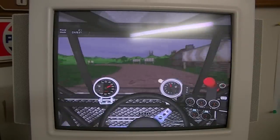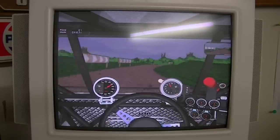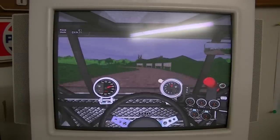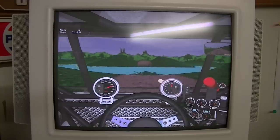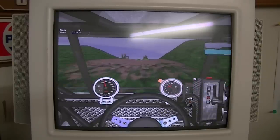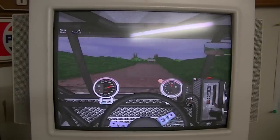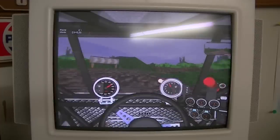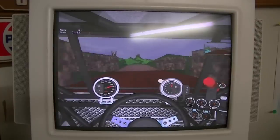POV hat on this joystick. And so we've got a rear view mirror. That's nice. We're almost at the end.